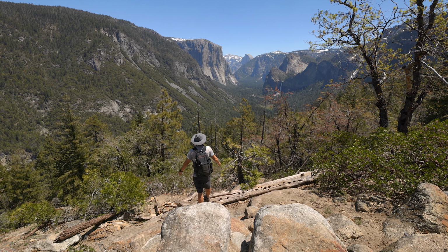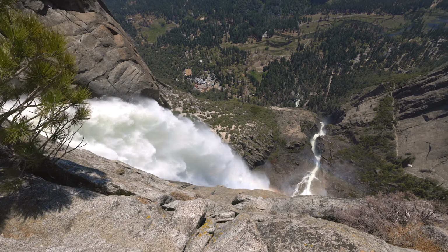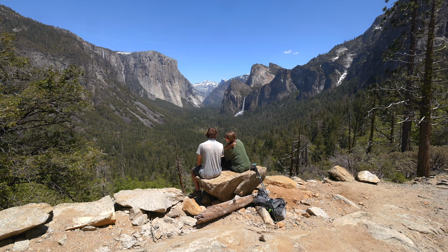We are in beautiful Yosemite Valley. This has completely surpassed my expectations.